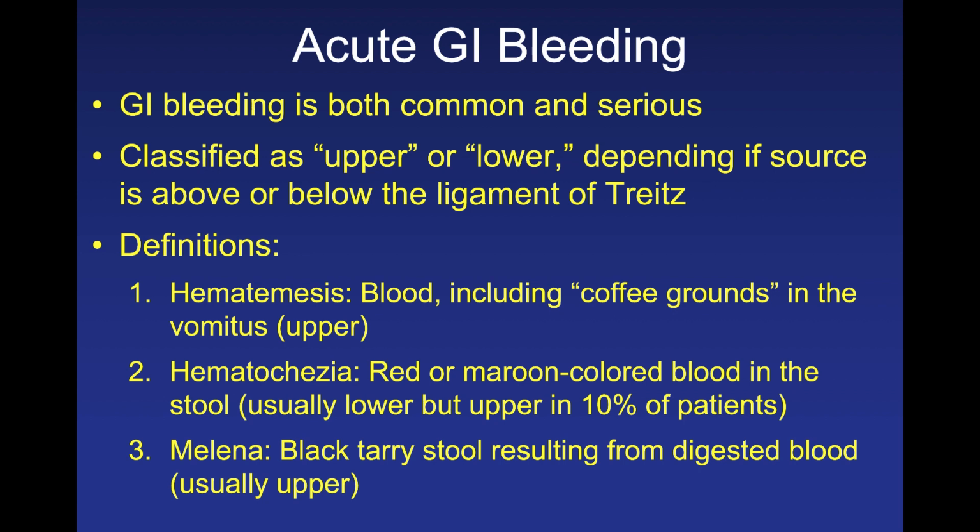Almost always this is lower GI bleeding, but in 10% of cases this can be an upper GI bleed. And the thing to remember in those 10% of patients is that it indicates that the bleeding is happening so rapidly that blood is transiting through the actual GI tract without changing color. So in many ways, this is a life-threatening emergency.